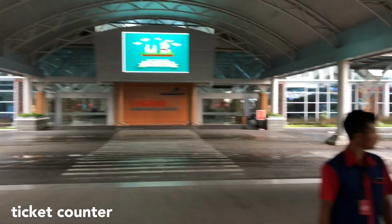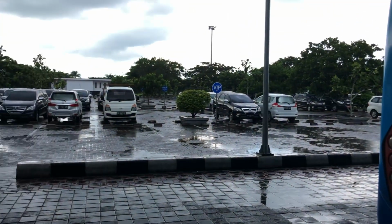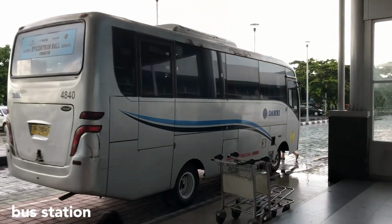There is this company called Damri. After you arrive at the airport, there is this ticket counter. You see it straight away when you leave the airport. Just look out for Damri. We arrived on Lombok, and we bought this ticket for 40,000 rupiah, which is about 2 euros something.